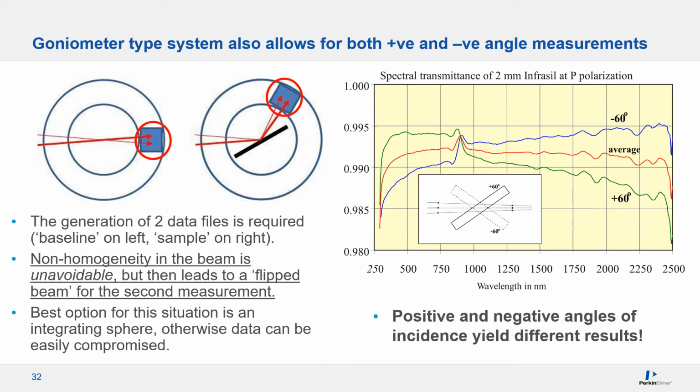Data shown on the right illustrates the beam bias as seen for transmission data for Infrasil glass at +60 and -60 degrees. The sets of data for equivalent angles are not the same, such that two measurements must be made and an average calculated to generate a meaningful value.